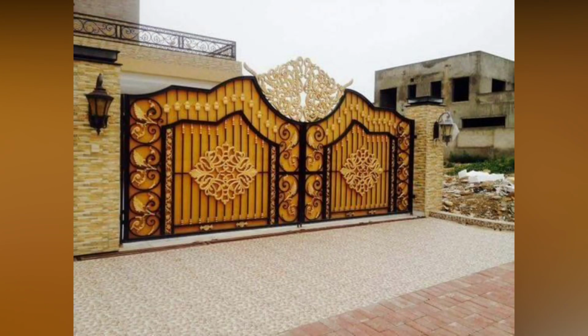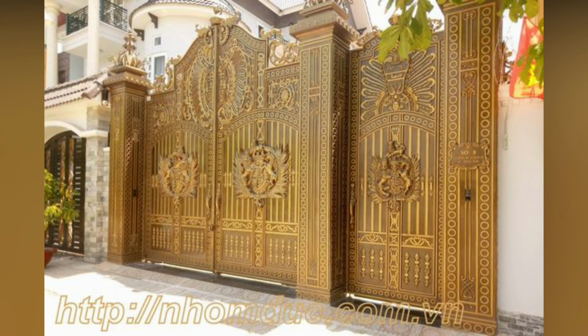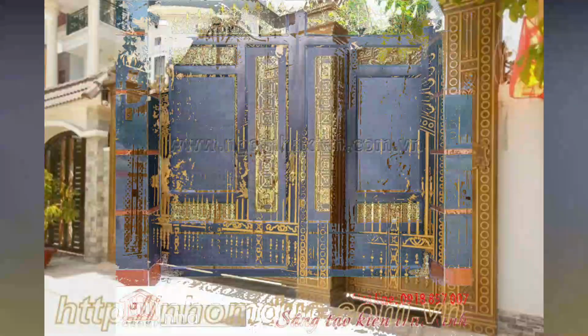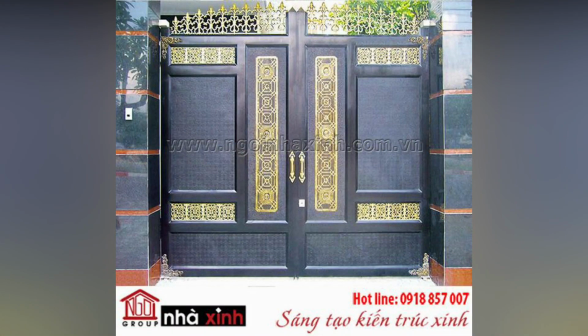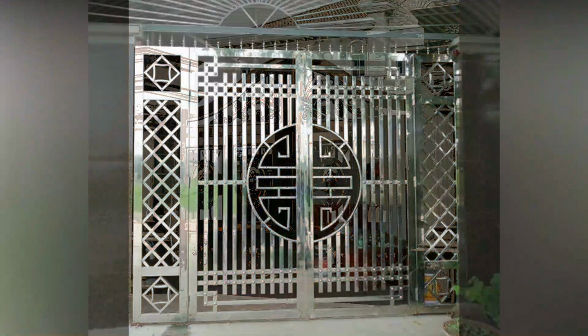Gates are the first thing that we notice while entering any home, and a gate makes any house appear beautiful. They also maintain the privacy as well as the security of any house. While making any home, you need to keep certain things in mind. A good front gate is one of those essential things.